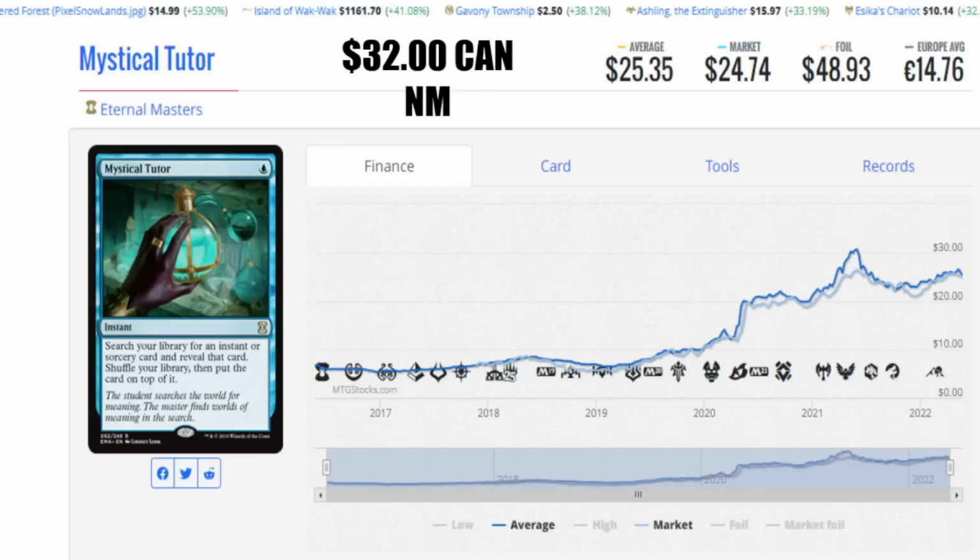If you're an investor or a flipper, this is a card you can probably skip for now. The price won't change that much. If you're a player who wants to get this card, it's probably a pretty solid bet they're not going to reprint it right away, and it's going to keep its value for quite a while.